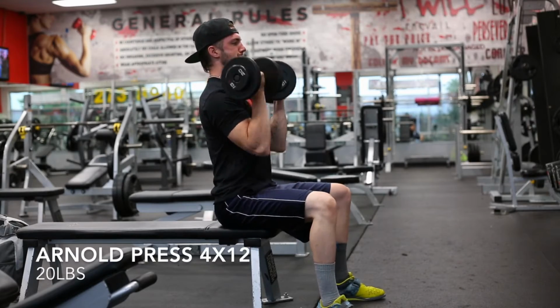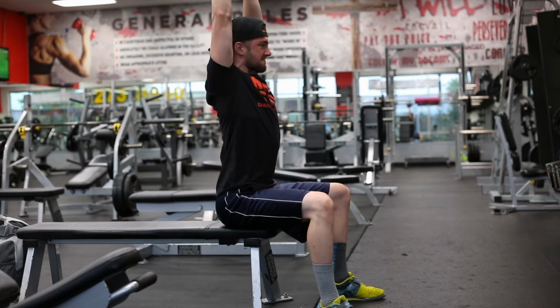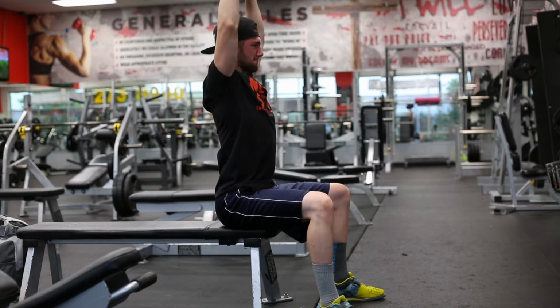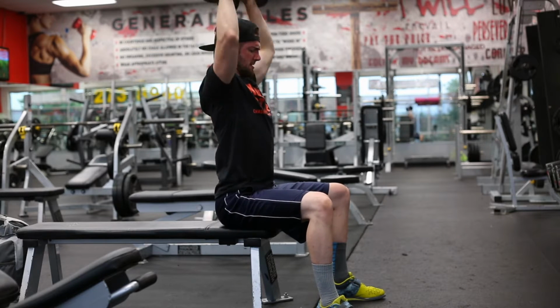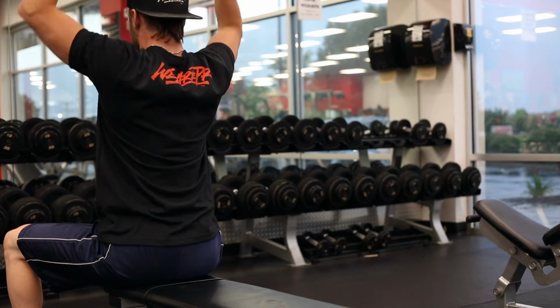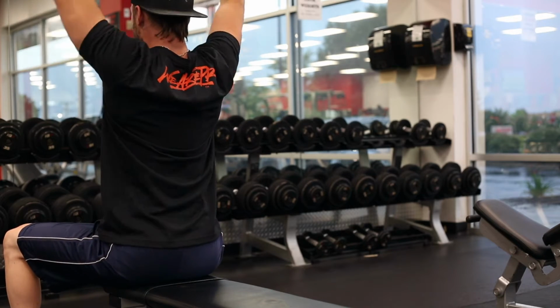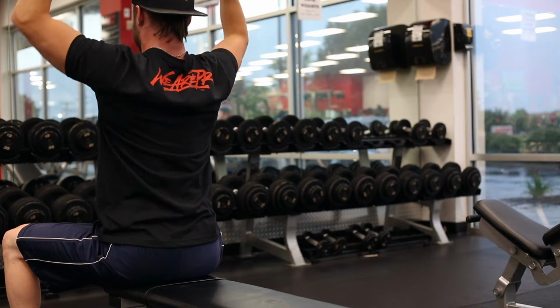Then to finish out, I finished with Arnold presses for 4 sets of 12. I absolutely love Arnold presses. I feel like this has got one of the best carryovers to my actual bench for me. So I like throwing it in there at the very end, just because, as I mentioned in the other video, I get a lot of front delt activation out of the benching motions and all of that. So that's why I like throwing this in at the end, because I don't really need more front delt, but I do love the carryover that I get from this exercise.